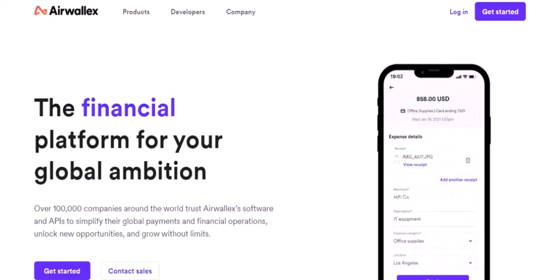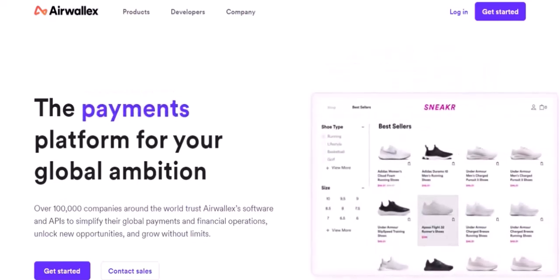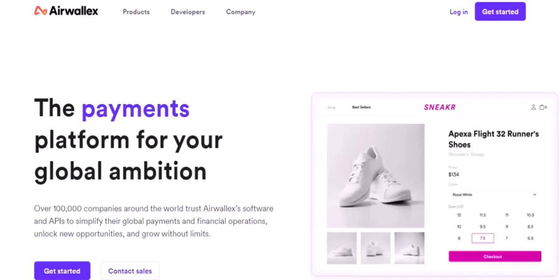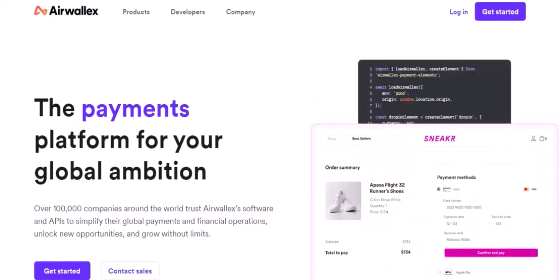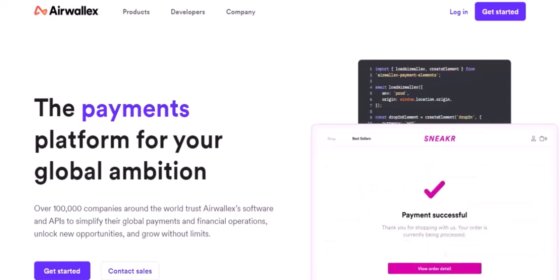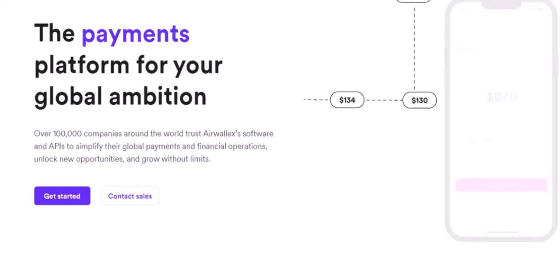Airwallex is a global financial infrastructure platform that provides a range of financial services, including payment processing, currency exchange, and treasury management. It's used by businesses of all sizes, from startups to large enterprises. So, does Airwallex leverage Swift for its back-end infrastructure?